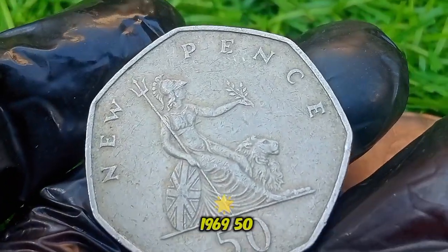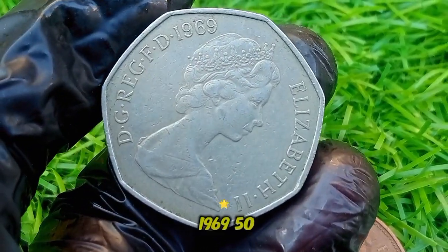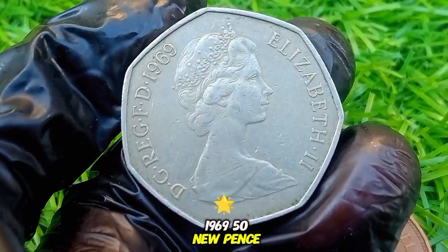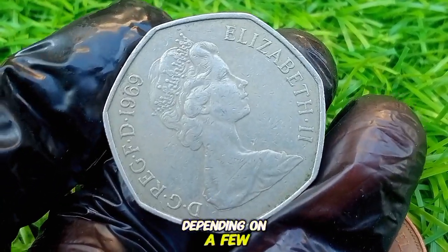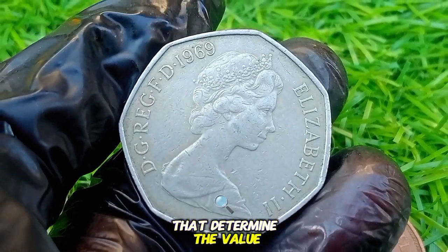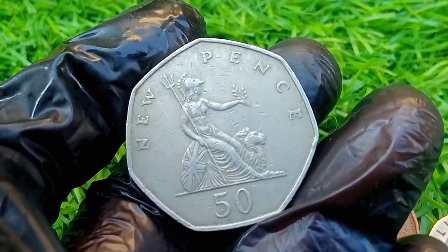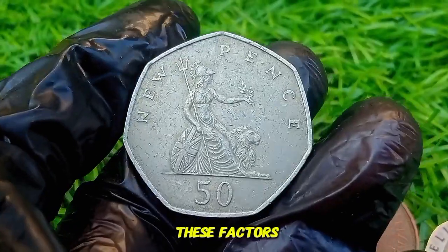The value of the 1969 50 new pence coin. The value of a 1969 50 new pence coin can vary greatly depending on a few factors. The most important factors that determine the value of this coin are rarity, condition, and demand. Let's take a closer look at each of these factors.